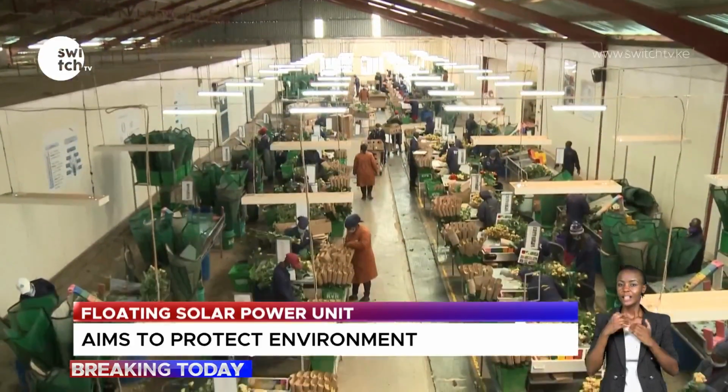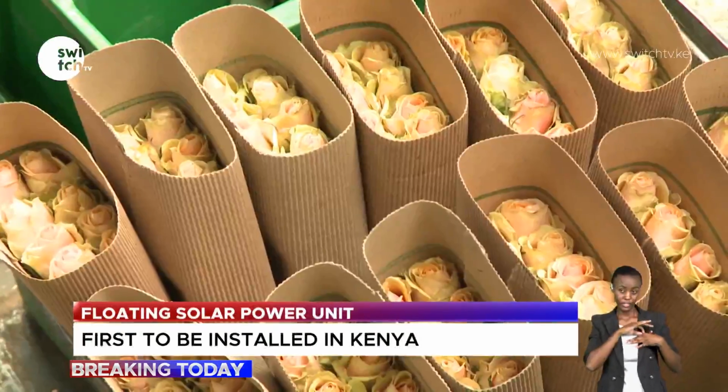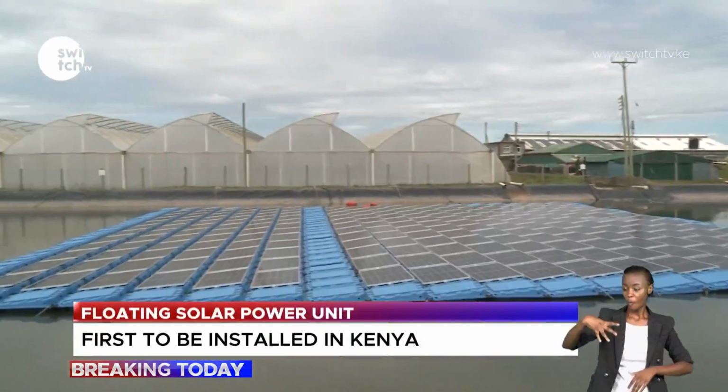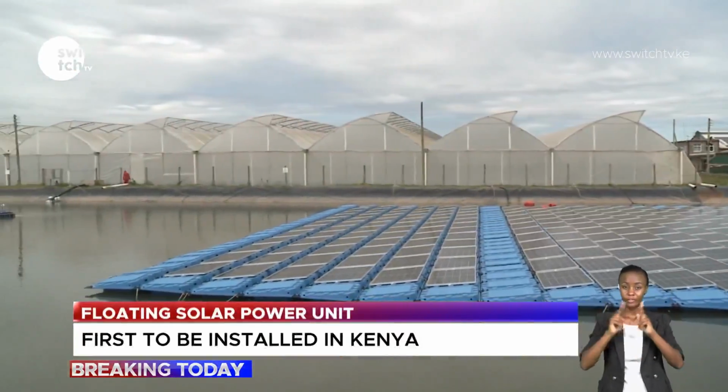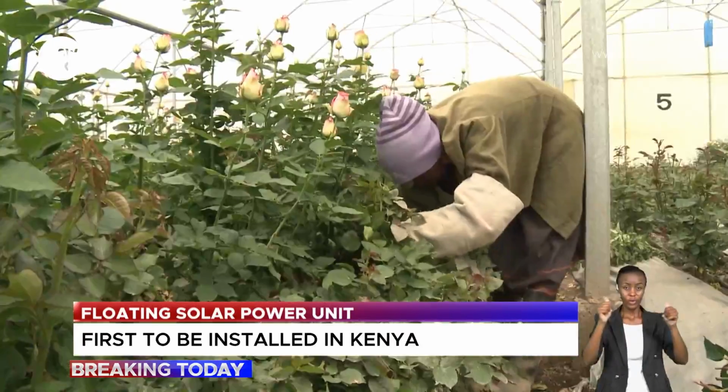There are about 1 million people directly or indirectly making a living from flower export in Kenya. The floating solar system the flower farm invested in has contributed to environmental protection and has also helped the farm further emerge out of the shadow of the COVID-19 fallout. So the market is improved and our production is there. So we hope obviously it will continue.